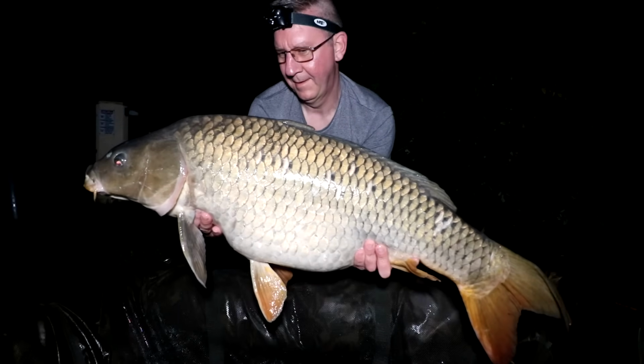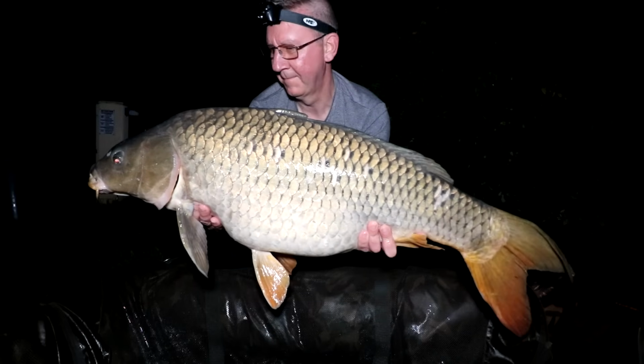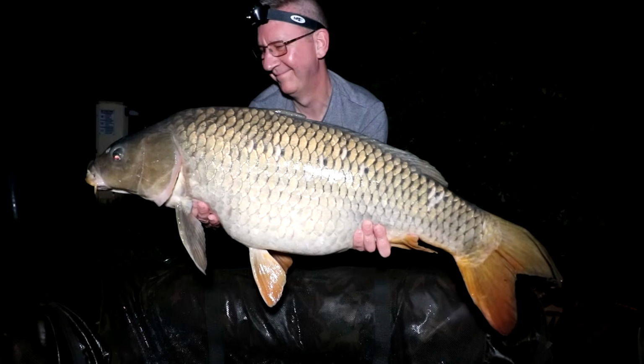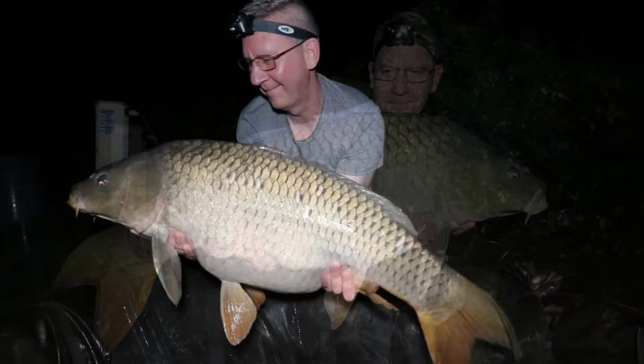Alright guys, quickly show you the other sides before Matt's put it down. We've done a couple of pictures. Cracking fish, Matt. Super well done. £29.6, very first French carp. Well done.